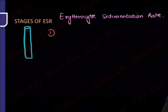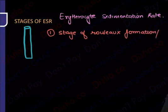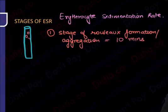So remember, the first stage is the stage of rouleau formation. Or in other words, if I want to give it a very, very layman term, aggregation, which takes approximately 10 minutes. And what do I mean by that? Initially, all the red blood cells were separate, but after I've left them undisturbed, they will start making small aggregates. First, they decided, let us make small groups, study groups of 3-4.